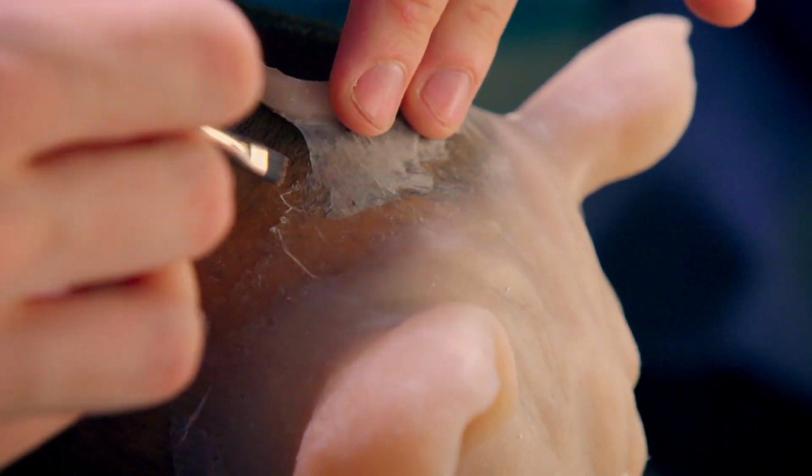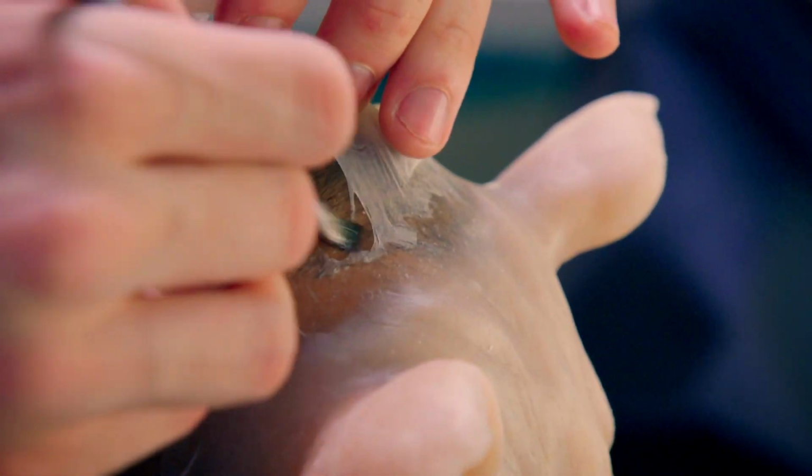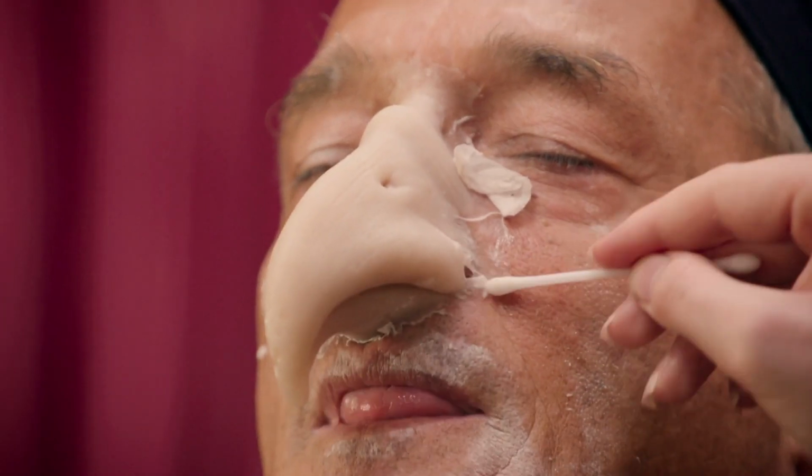Oh, wow. Melt it into the skin. That looks like the most difficult part. What are you using there to blend that edge off with? Thinner. Thinner? Yeah. Thinner is used for thinning glue, not for blending. Okay, interesting. I'll leave you guys to it.